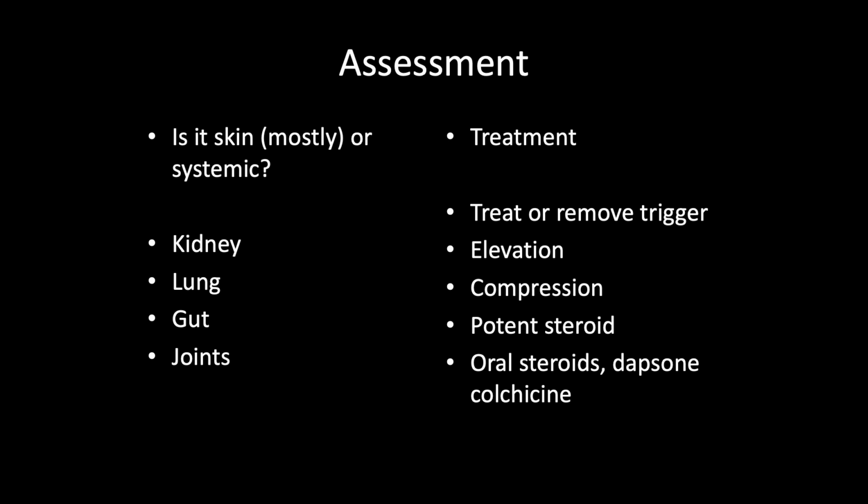As already mentioned, in assessing patients with small vessel vasculitis, we've got to ask the question, is this largely or exclusively affecting the skin, or are internal organs also affected? So, is the kidney affected? Is there evidence of renal dysfunction on blood tests? Is there microscopic hematuria?